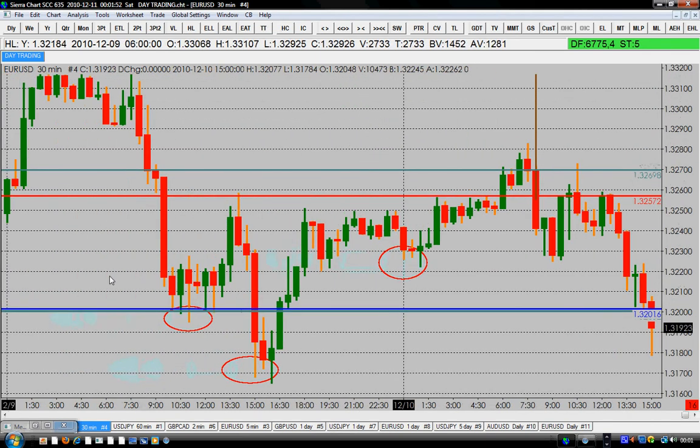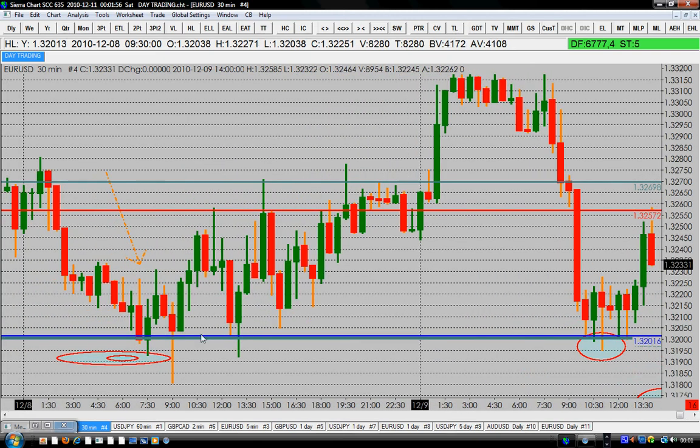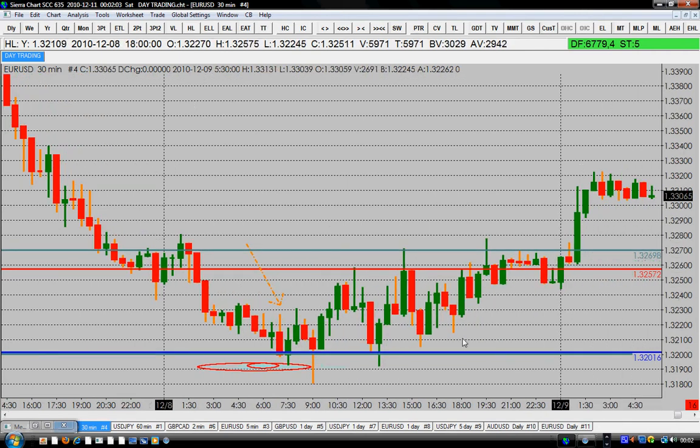And the whole week, if you pay attention carefully on this chart, this psychological level where I put the line, that's where the trouble has been. The price went down big time, and here it went up again.